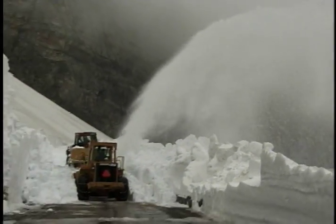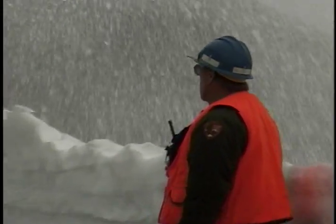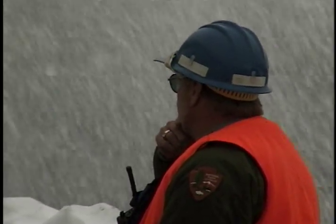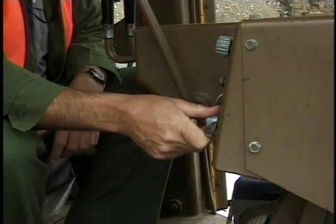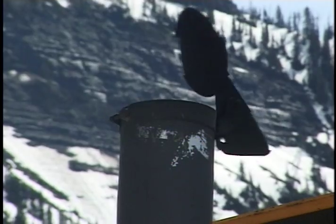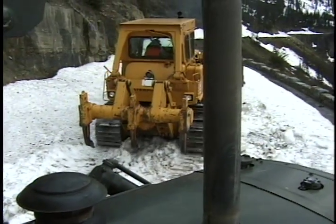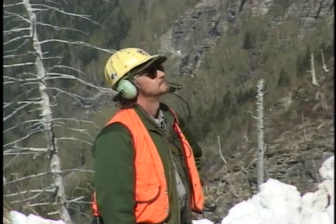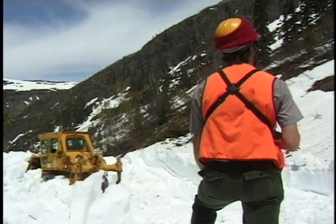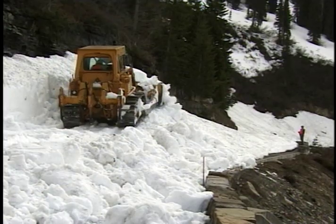The day-to-day road clearing works like a well-orchestrated piece of music. Jim Dorman, the foreman of the West Side crew, is responsible for the safety and smooth operation of his team. Russ, Steve, and Charlie man the heavy equipment. Rick and Marshall, the watchmen, are on the alert. They play a big part in the road crew team, watching for avalanches and backing out equipment if there is trouble.